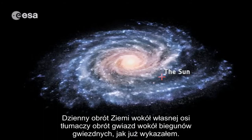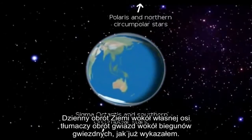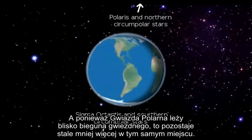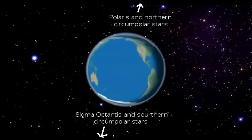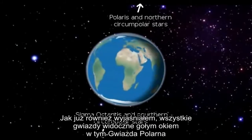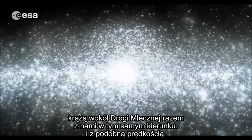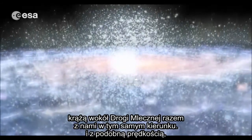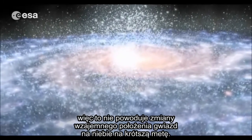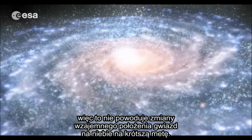The Earth's daily rotation on its axis accounts for the rotation we see in the sky around the 2 celestial poles, as I've shown. And since Polaris is near the North Celestial Pole, it stays close to the same position. Also, as I already explained, all the stars we see with the naked eye, including Polaris, are revolving around the Milky Way with us, in the same direction and close to the same speed. So that will not cause the stars to change their relative position in our sky in the short term.